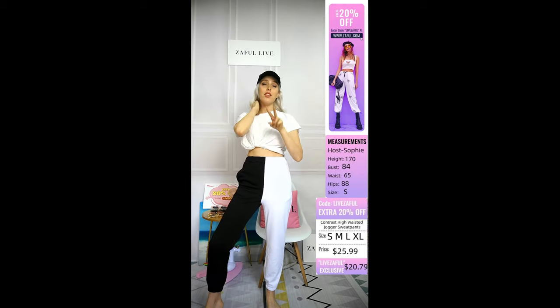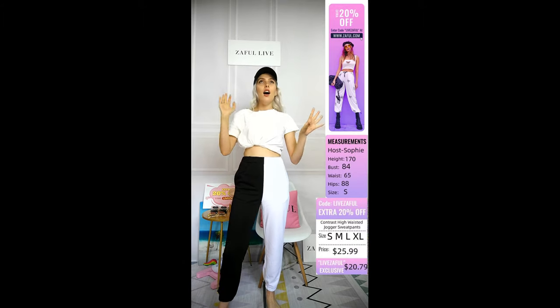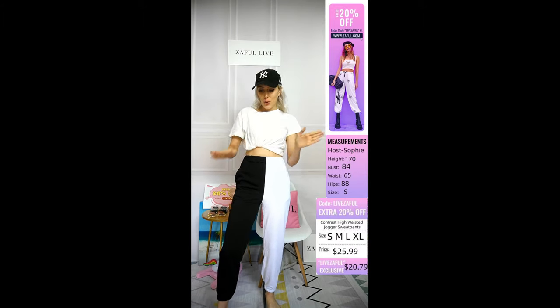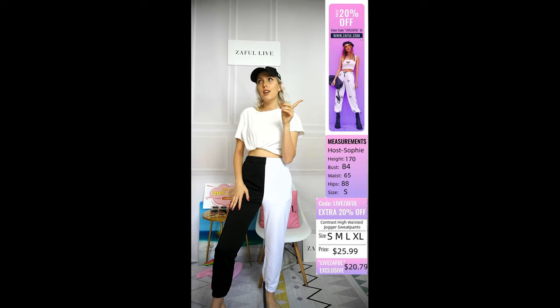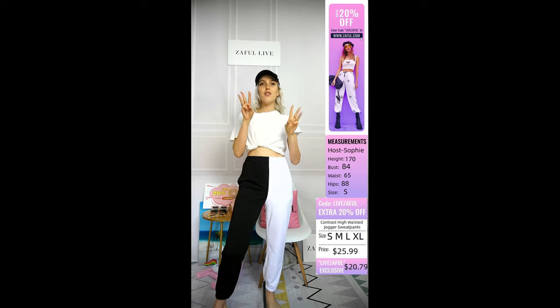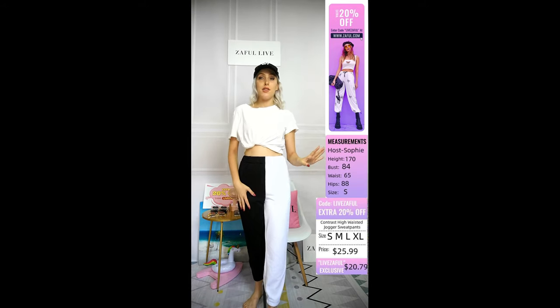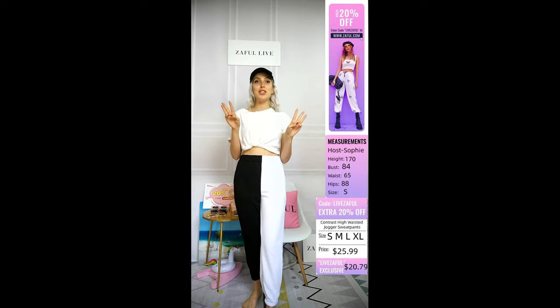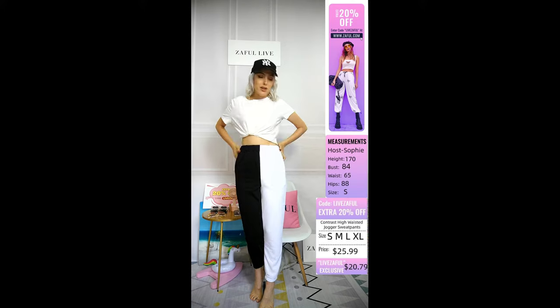You can actually get them in three different options as well. So you can get them in a blue and a pink, so one leg blue, one leg pink, and then one leg gray and one leg black. So three different color options: the black and white, the blue and pink, and the gray and black. Super, super cool. Polyester material, but super comfortable as well.